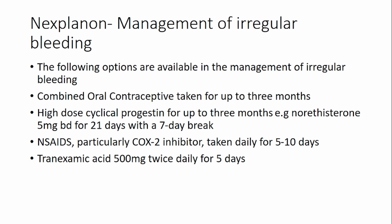So the first thing that could be done is to use a combined oral contraceptive pill for these women. This can be taken for a period of 3 months. This has been shown to reduce the complaints of irregular bleeding and allow continuous use of Nexplanon. High-dose cyclical progestin can be used for up to 3 months, and this can be used for a period of 21 days, giving a 7-day break, and this allows for a scheduled bleeding, and this encourages women to use it because they can predict when the menses will come.